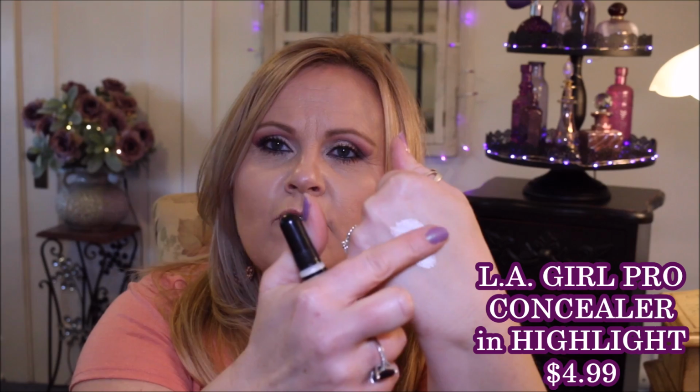The next thing I want to show you is something that I'm actually quite excited about. This is the LA Girl Pro Conceal. You've all seen the concealers from LA Girl. Everybody raves about them, but here we go, guys. You guys know how much I love my white foundation from LA Girl. This is not completely white. It is almost white with a tiny bit of highlight in it. Not overpowering. It's not overpowering at all.